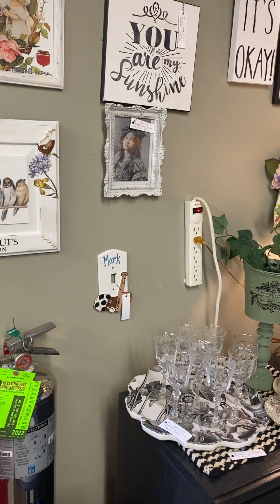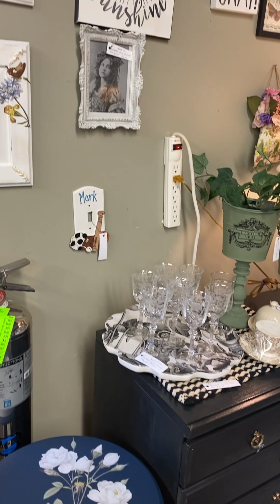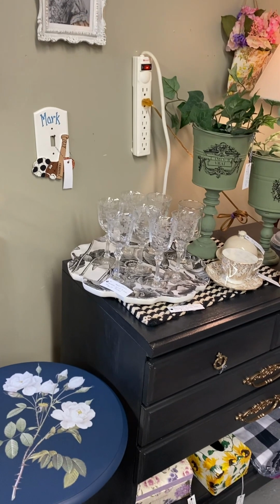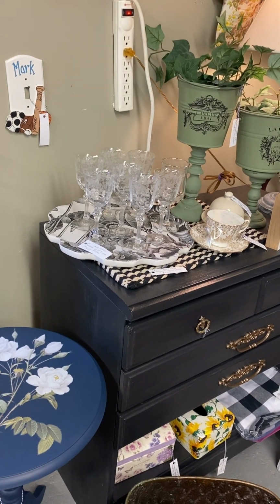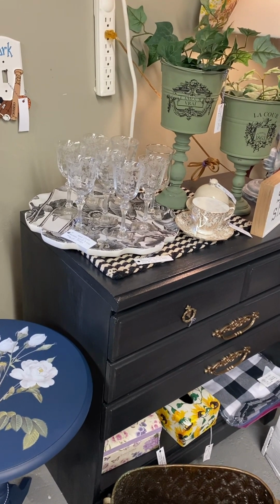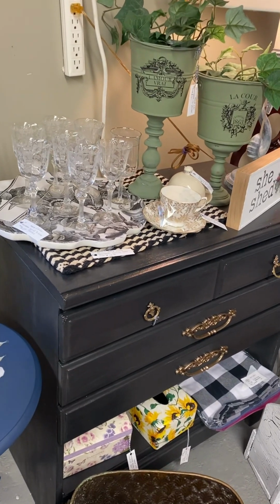Then I've got some things that are stenciled, You Are My Sunshine, and below that there is a picture frame that I simply painted and made shabby chic. The light switch is from my son's room when he was little, and in front of you, you will see a black dresser that I turned into a coffee bar, and I've got some things on the bottom.